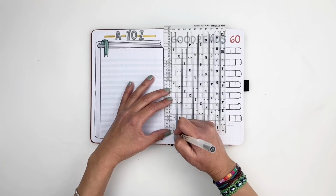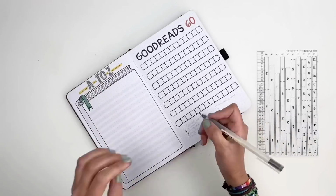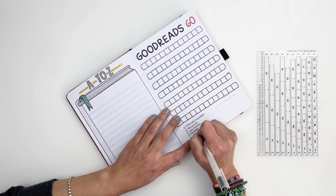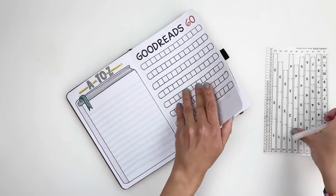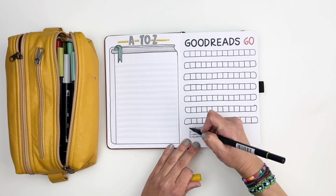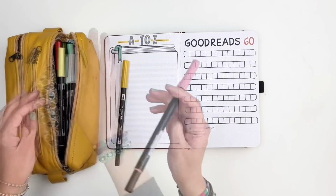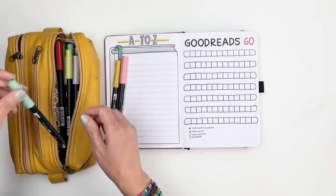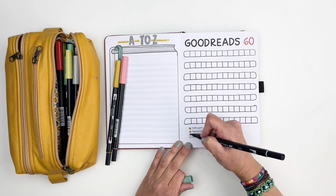And every time I read a book that is a thriller, I will use this really pretty mustard yellow. If I read a nonfiction, I will use this beautiful blue. And that way, when I'm done with my GoodReads challenge, I can see how many books I read that were thrillers, how many books I read that were romance, and so on and so forth.